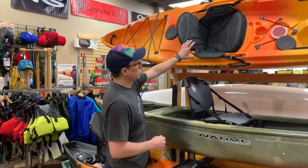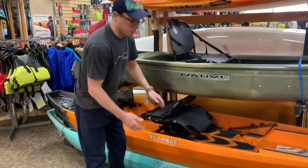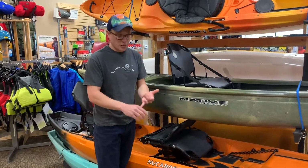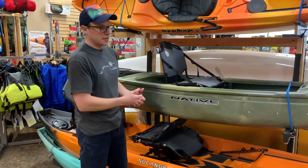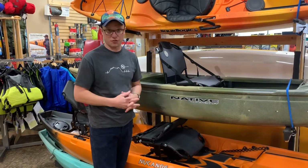You're usually going to see a nice wide platform with all of these, where you can stand up and cast out of, or you can stand up and negotiate whether you're on a river, a lake, a pond, a shallow stream, a creek, wherever you're at. These are going to give you that ability to be able to access those different holes and different areas that you want to be fishing.